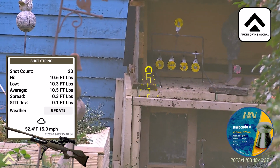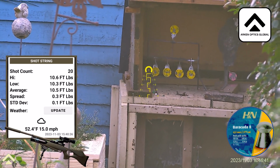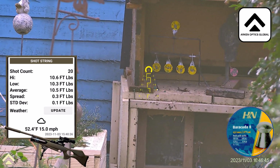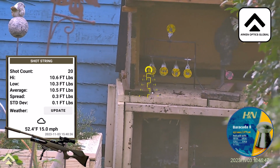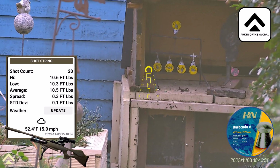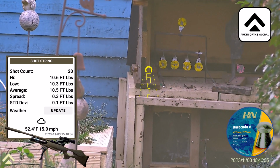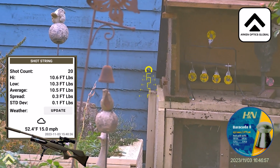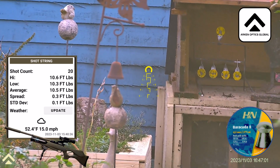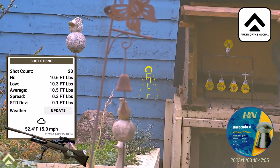It's a high of 10.6, a low of 10.3, an average of 10.05. So, 10.5 foot pounds. That's for these. So, there we go, 10.5 foot pounds of the Daystate Airwolf with the 844 grain pellets, and it was about 11.5 foot pounds with the Rexmex regime.